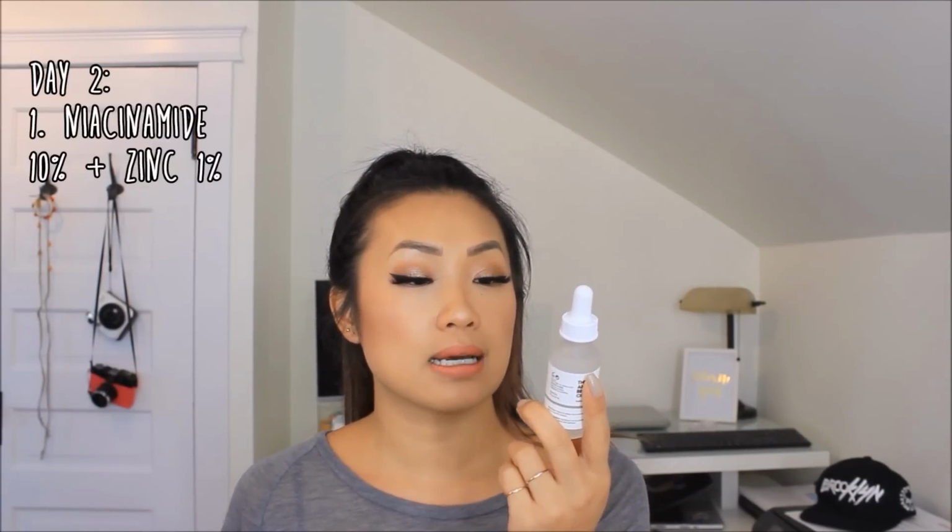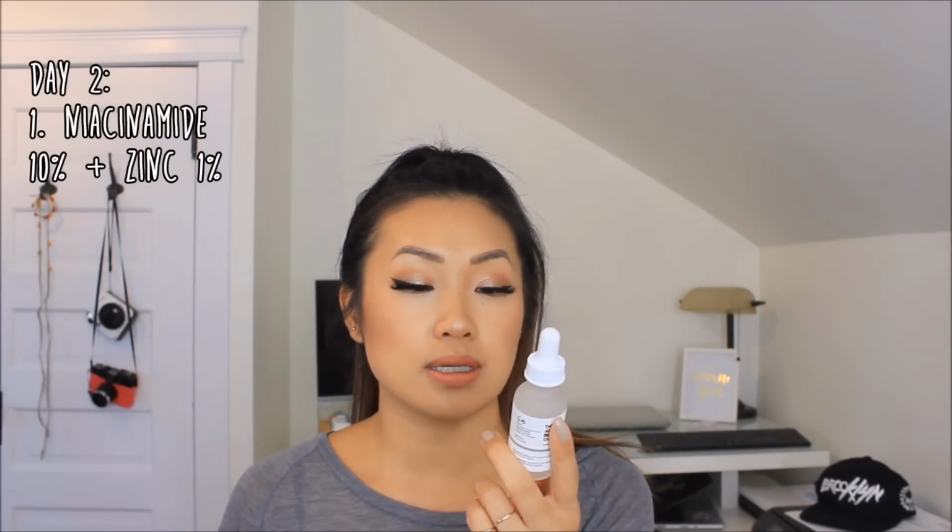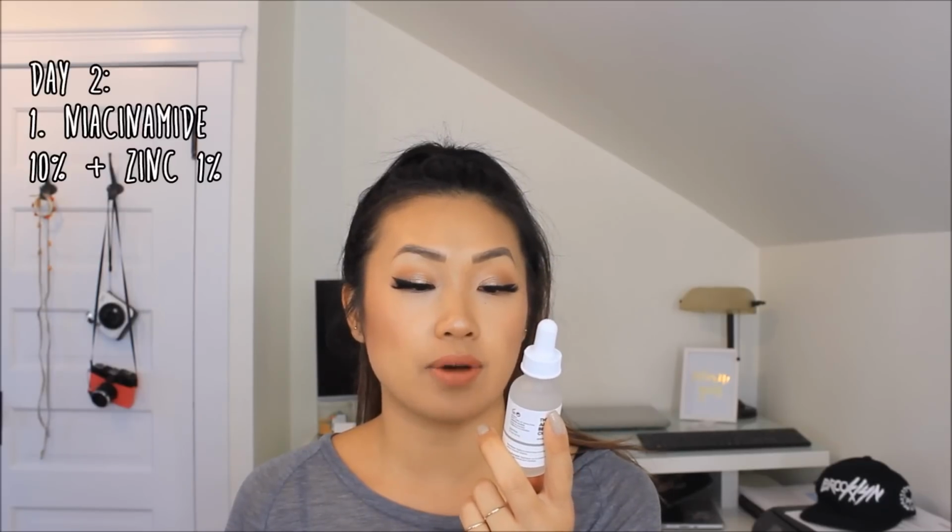So for my second day, for the daytime routine, I go in with my Niacinamide 10%, Zinc 1%. So this is a high strength vitamin and mineral blemish formula. This stuff I really like. I just started using it, if you can tell. I've been using it for about 2 weeks.